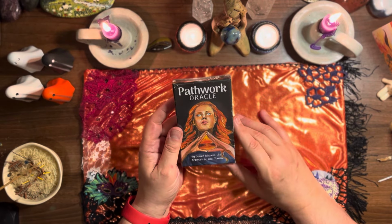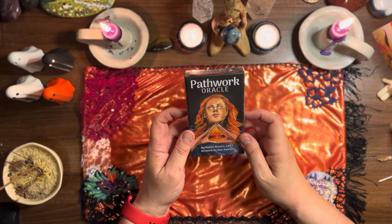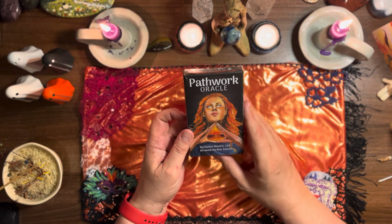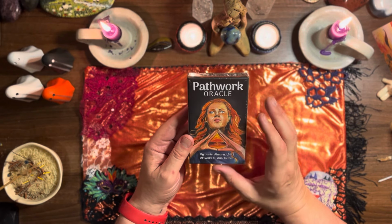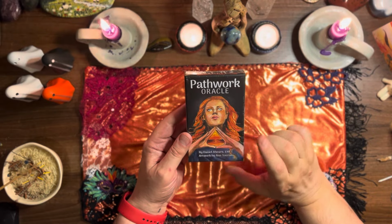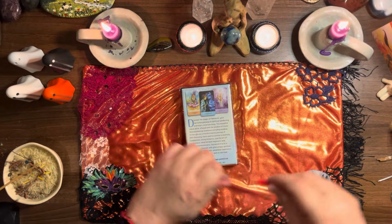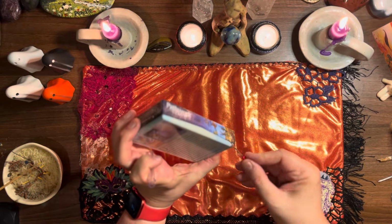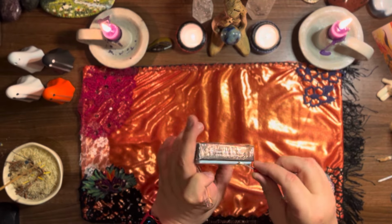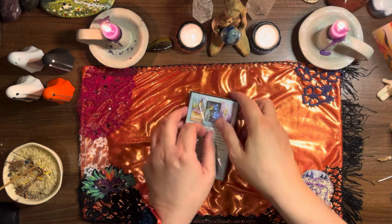But Pathwork Oracle, when I interviewed Anna a couple of times, a few years back and then earlier this year, when she released Tarot of Echoes, she showed us on that interview some of the art prints for this deck, and said that this would be coming out later in the year. I was just amazed by those prints that she showed, so I've been so excited about this deck being released.